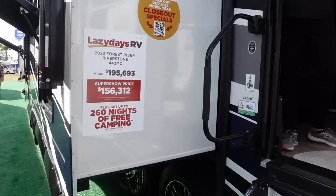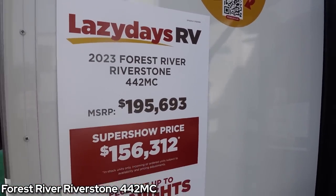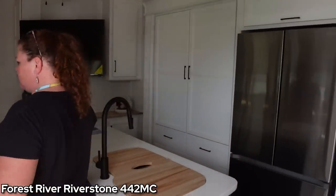Very cool. Like that front office. Yeah, let's go find another one. All right, we got another one with an actual office. This is the Forest River Riverstone 442MC. Aaron's already inside. We've already popped our heads in. We like it. It's quite cool.